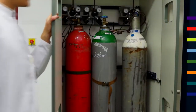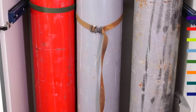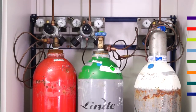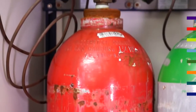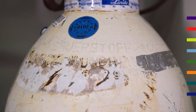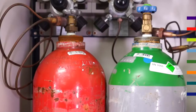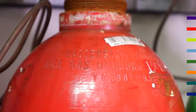Gases are either available in pressurized bottles or via gas connections in the fume hood. A color-coding system shows you the properties of the content. Inert gases are marked in green, corrosive and toxic gases yellow, flammable gases red, and oxidizing gases blue. Oxygen bottles have a white shoulder and a blue or a grey coating. Argon bottles have a dark green shoulder and the coating is grey. For hydrogen bottles, shoulder and coating are red.